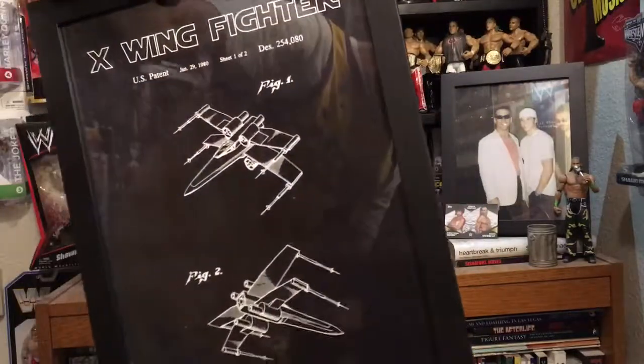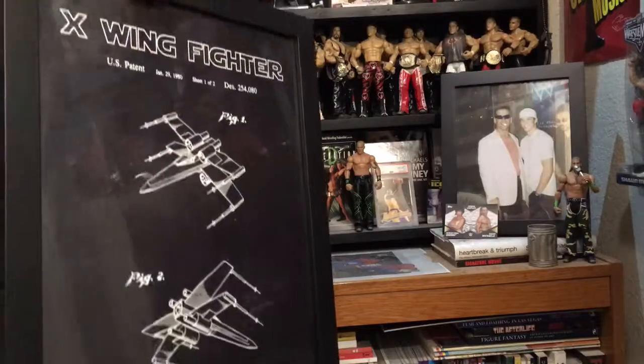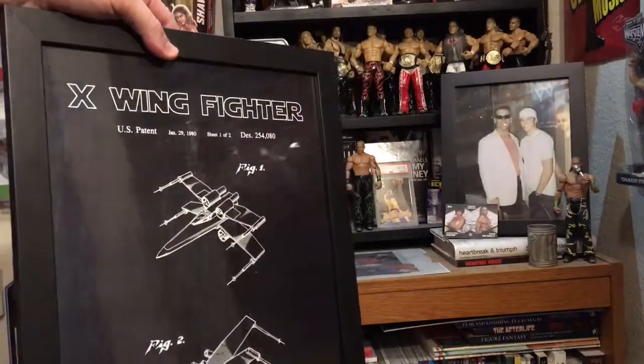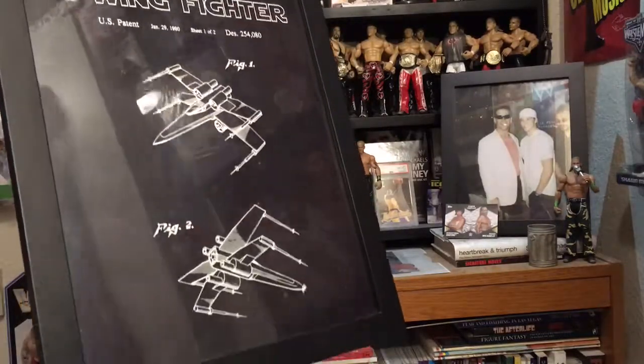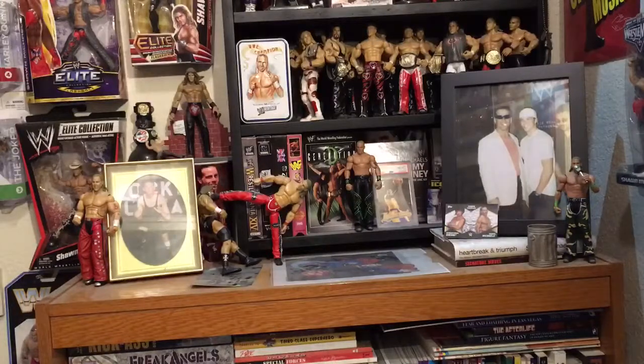I don't know if this was the patent for the action figure or if this was the patent for the actual design, but yeah, that's pretty cool. Cool little set of Star Wars framed pictures there.